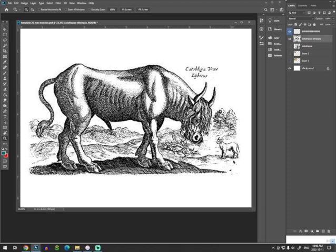So maybe I'll try to make... I don't want to just draw a wildebeest, because people are going to say that's not a Dungeons and Dragons monster. But maybe I'll lean into the wildebeest a little bit more for my rendition.